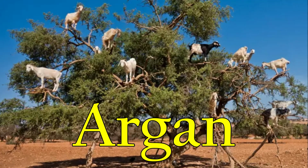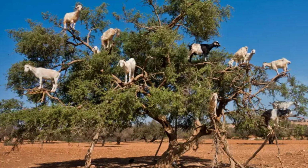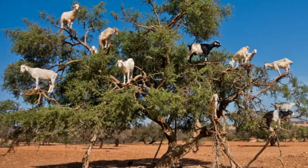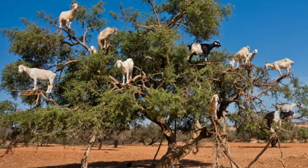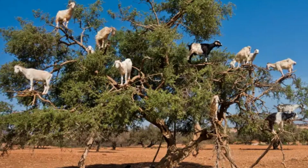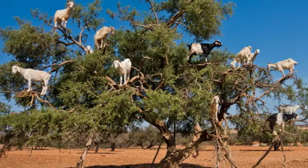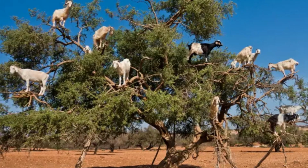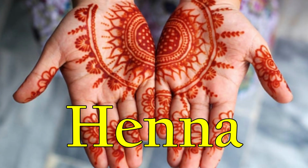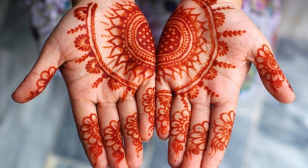There's a type of tree that only grows in southwestern Morocco called the argan. This is also called the goat tree because goats climb up the tree to eat the skin of the nuts, but they spit out the actual seed. The oil produced from the argan seed is prized for its health benefits, and due to its scarcity is quite expensive. Henna hand paintings or tattoos are not uncommon here.